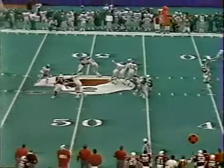3rd down and 10. Cunningham is the quarterback. Being chased and tackled back at the 44-yard line by Closby.